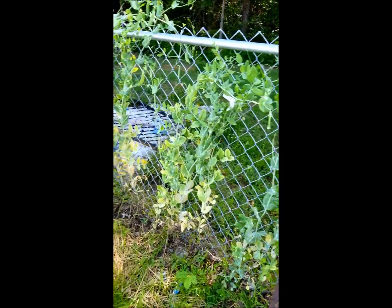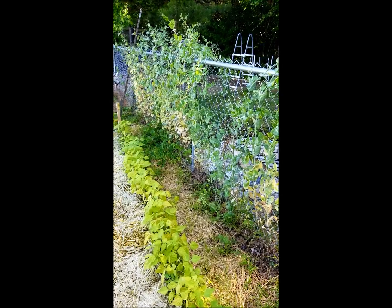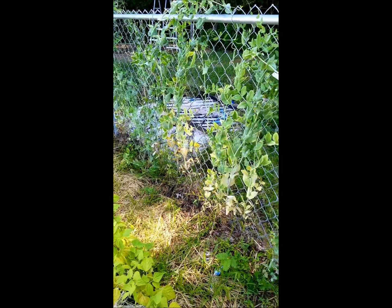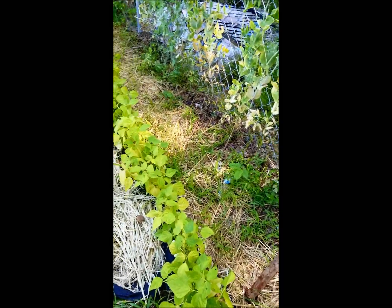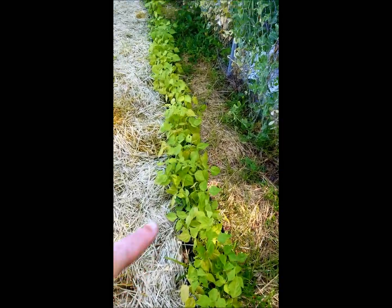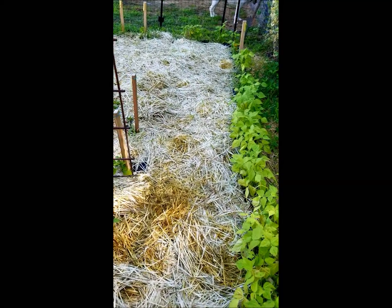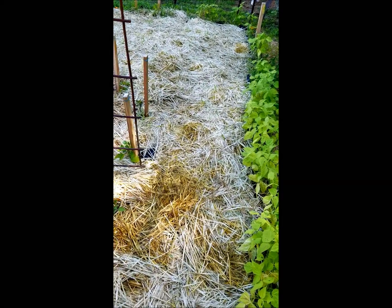The sugar snaps, the storms have done a number, but the heat is getting them. So they're dropping their blossoms. I'll go ahead and just let them die out. We've actually been harvesting off this bush bean row. Koda, leave chickens alone. He wants to eat them. Actually, he just wants to play with them to death.